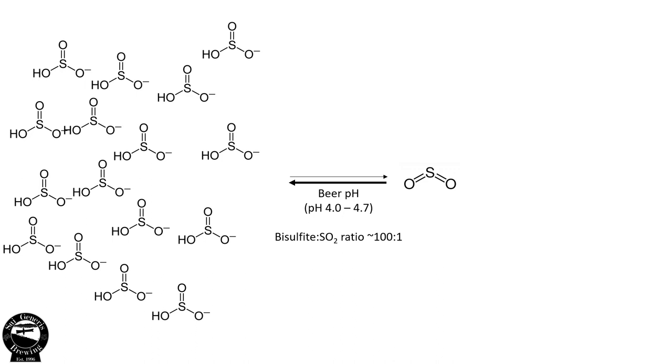At the pH of beer, the ratio between bisulfite and sulfur dioxide is going to be about 100 molecules of bisulfite for every molecule of sulfur dioxide. And that's probably an exaggeration. It's probably closer to 1,000 to 1. But what this means is if we lose some sulfur dioxide to off-gassing, there should be a huge pool of bisulfite which can regenerate that sulfur dioxide.